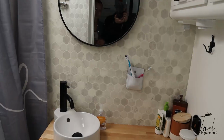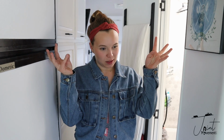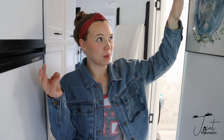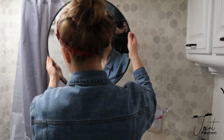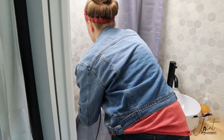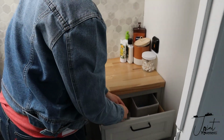Okay, so now we have to pack up the bathroom. The thing that we have to remember with the RV moving is that anything that's hanging we should take down, which is just like a no-brainer, but easy to forget because we're used to everything on our walls hanging like normal. So we're gonna take this sign down, and then in the bathroom we're also gonna take our mirror down and our toilet brush, toothbrush holder, and everything that's on the counter, and it's gonna go into the tub.